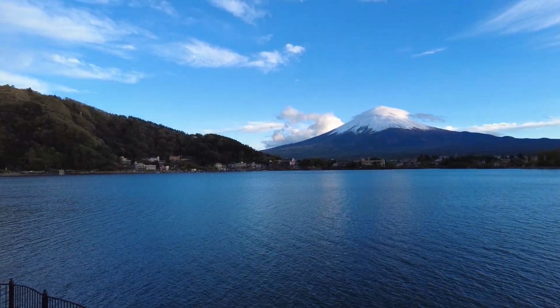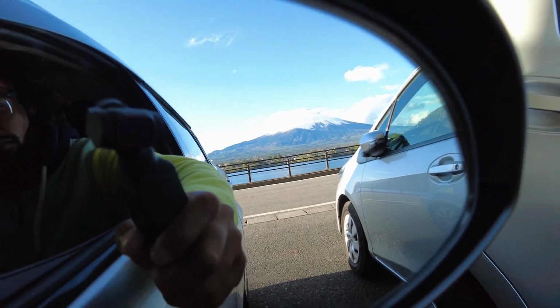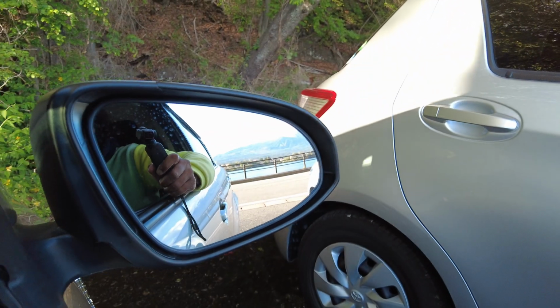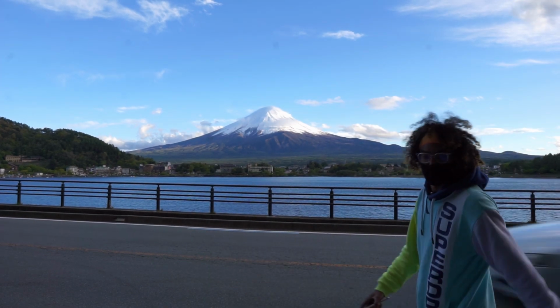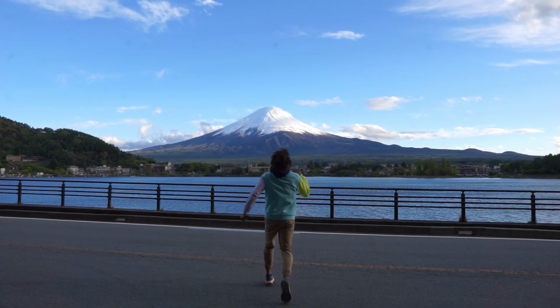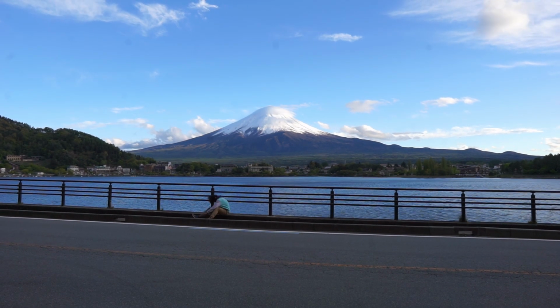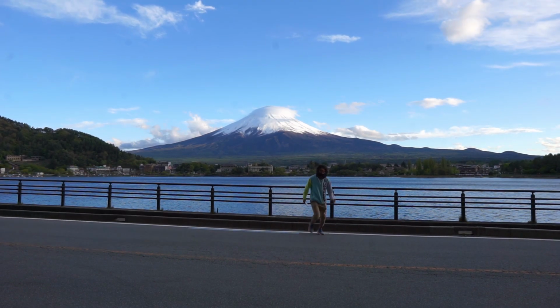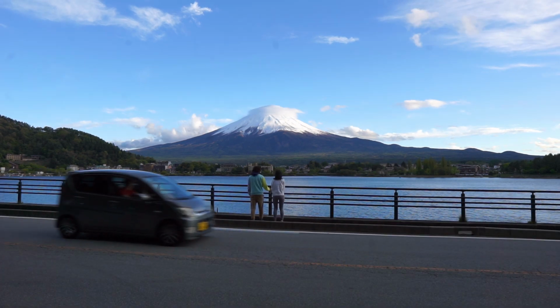Now, be warned, Mount Fuji and sunsets don't go hand in hand. Why? Mount Fuji is sort of a big mountain and it's on the west side, so it covers the sun if you're on this side of Lake Kawaguchi, which means you're not going to really see the sunset. It'll be gone, covered by the mountain. But that doesn't mean this isn't a really nice location. I came here for sunset.